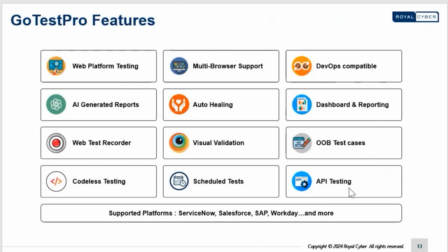Lastly, we have API testing. With GoTestPro's API testing, you can validate API requests to guarantee seamless communication between endpoints and servers, ensuring reliability and accuracy in your software interactions.